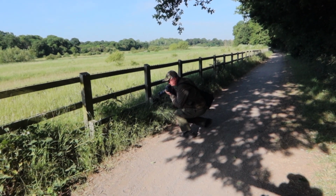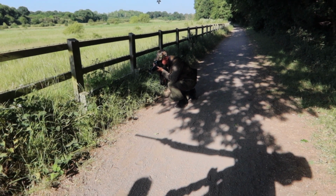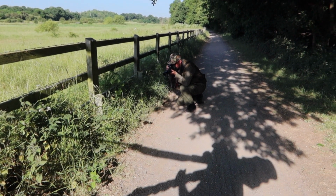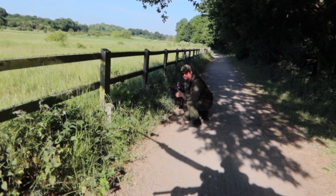Graham's just doing a photo shoot on a cinnabar moth, which is quite nice. Light coming through.